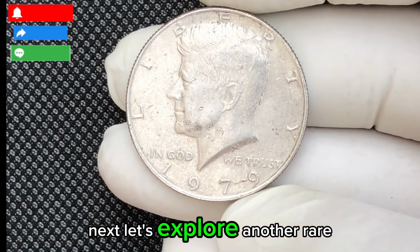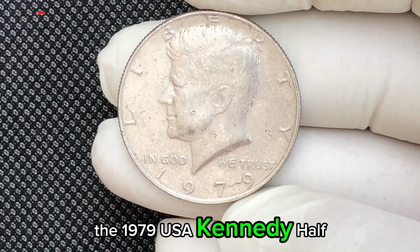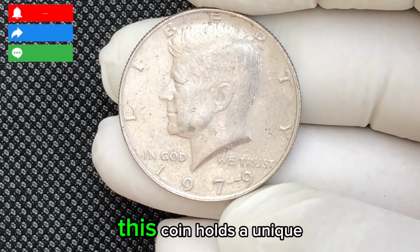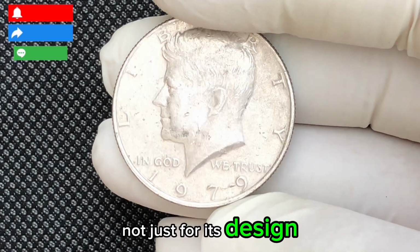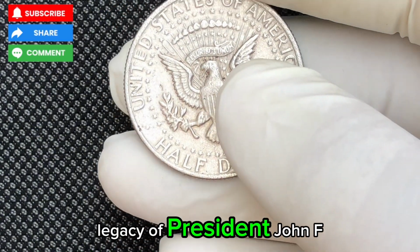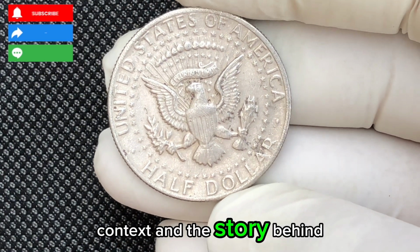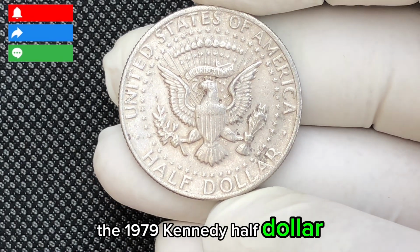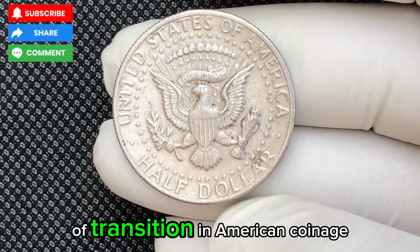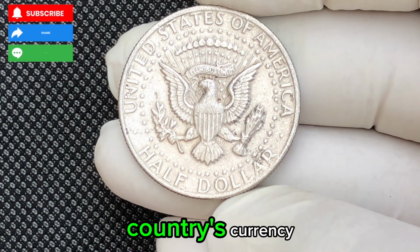Next, let's explore another rare and sought-after coin, the 1979 USA Kennedy half dollar. This coin holds a unique place in the world of U.S. numismatics, not just for its design or its connection to the legacy of President John F. Kennedy, but also for its historical context and the story behind its creation. The 1979 Kennedy half dollar was minted during a period of transition in American coinage, and it represents a key moment in the evolution of the country's currency.